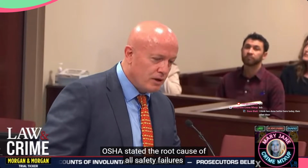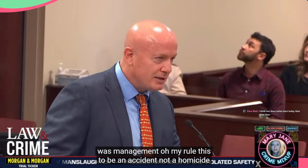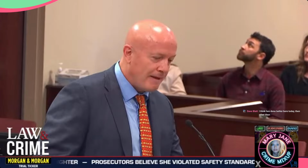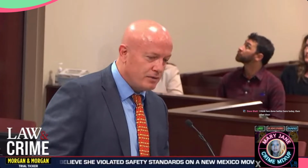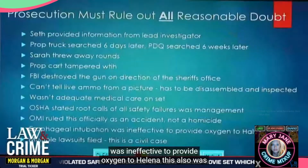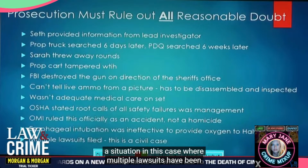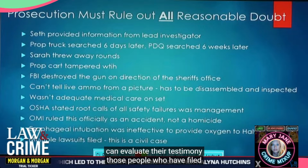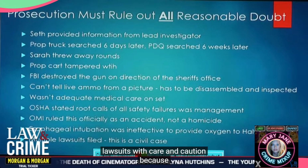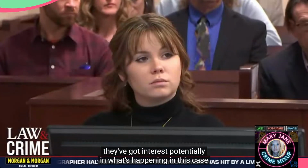OSHA stated the root cause of all safety failures was management. OMI ruled this to be an accident, not a homicide. You heard evidence about the esophageal intubation was ineffective to provide oxygen to Helena. This also was a situation in this case where multiple lawsuits have been filed, and you can evaluate the testimony of those people who have filed lawsuits with care and caution, because they potentially have an interest in what's happening in this case by being involved in lawsuits.